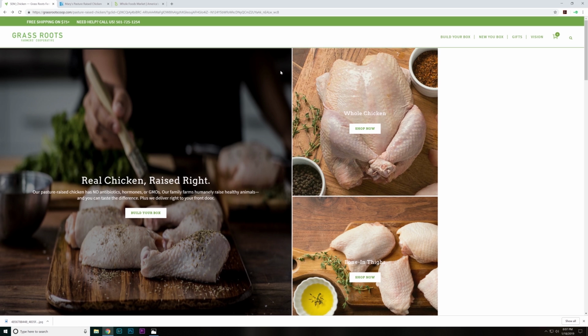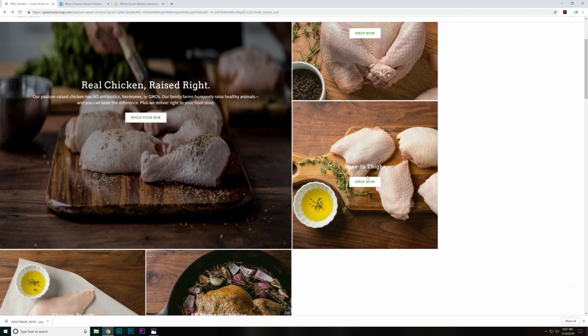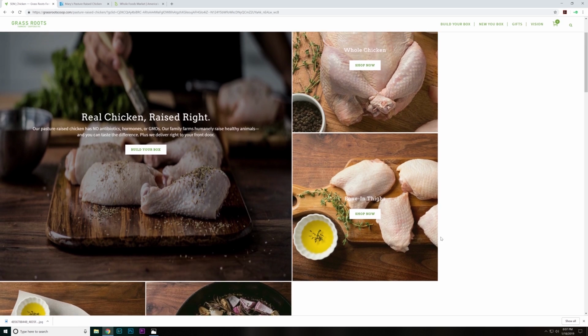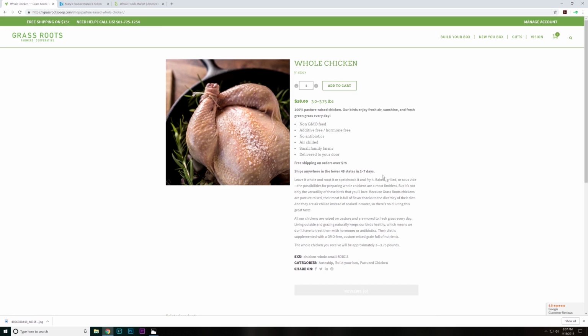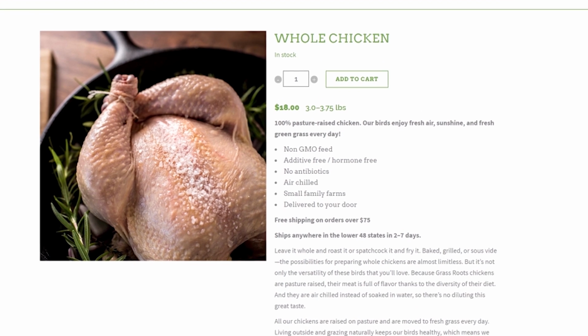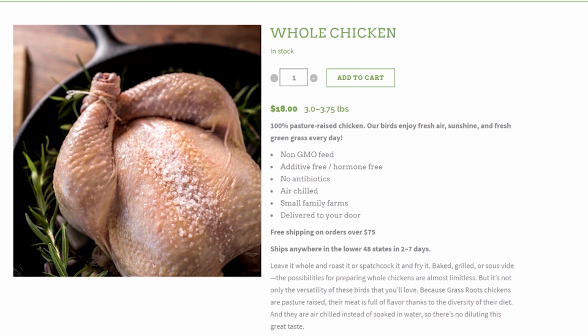But just in browsing, I noticed that they sell, you can buy a box, you can buy a whole chicken, thighs, or chicken breasts. So just kind of compare what I'm able to buy in the store. I look at the whole chicken, and they're charging $18 for between a 3 to just about 4-pound chicken. So you're looking right around $6 per pound, which is pretty average, to be honest with you.